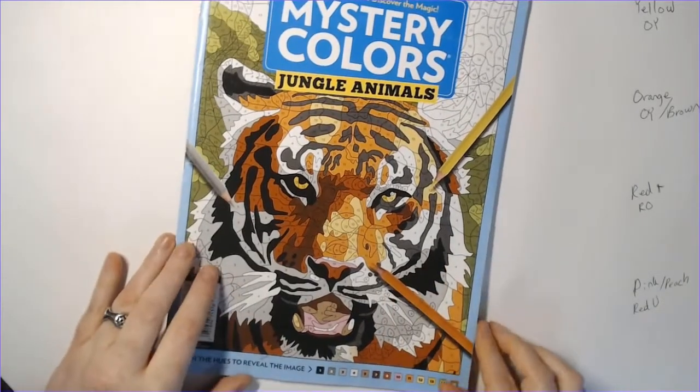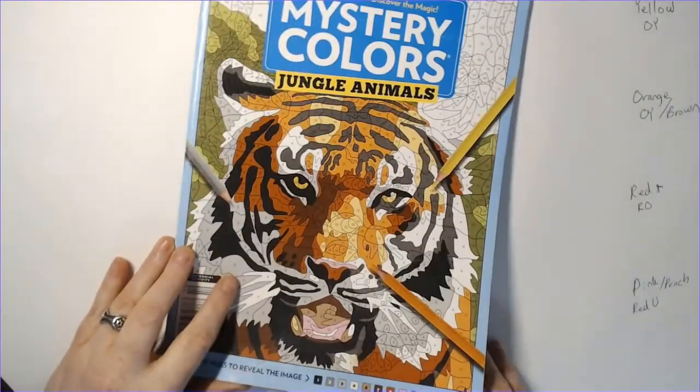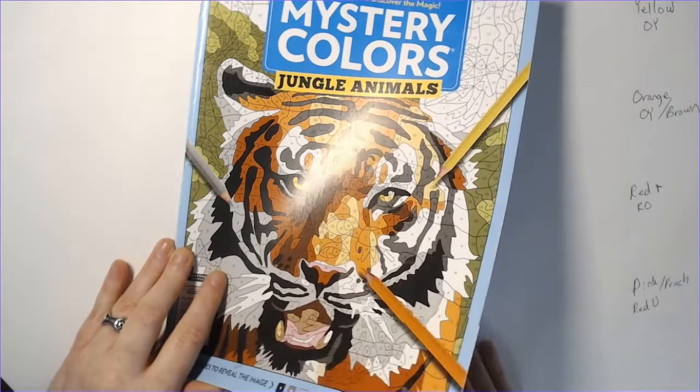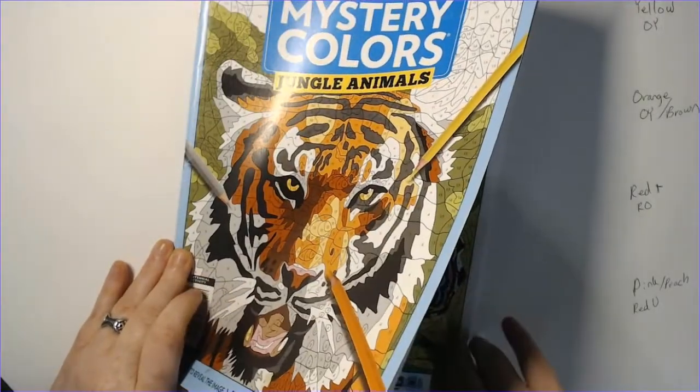Mystery Colors Jungle Animals, part of my 10 books to finish. Like I said, I did really good. 1, 2, 3, 4. I think there was only 4 I didn't color in this month. Is that right? I might be right. Anyway, got a couple done this month.